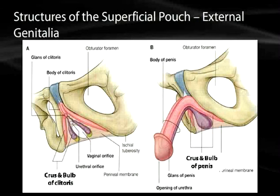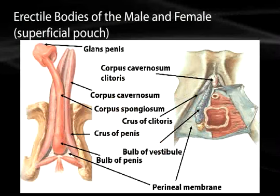Let's look now at the structures of the superficial pouch, which is indeed the external genitalia. The structures homologous between male and female are actually pretty similar. The difference being is the extension portions of the male are much larger, and there's a third dilated component of the penis that the females don't have. It dilates down just to a simple vein because the urethra is contained within it.